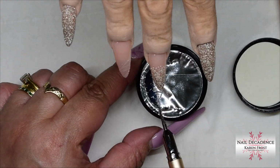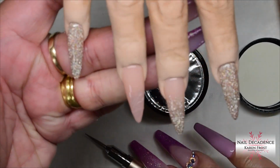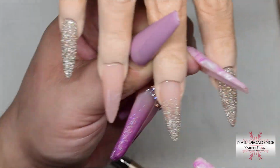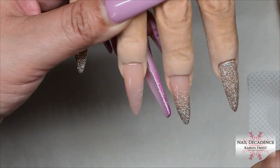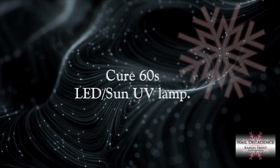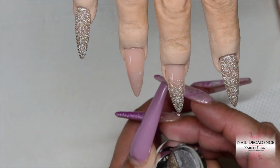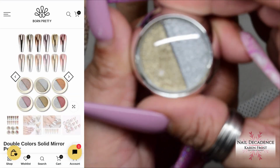So I'm just using my dotting tool to sort of remove all the strings from underneath, and then I did manage to touch that middle finger, so I'm just using a bit of rubbing alcohol to get that off that one, because I don't want to cure that spider gel on that middle finger. So I'll cure that, and now I'm going to be using some of this.